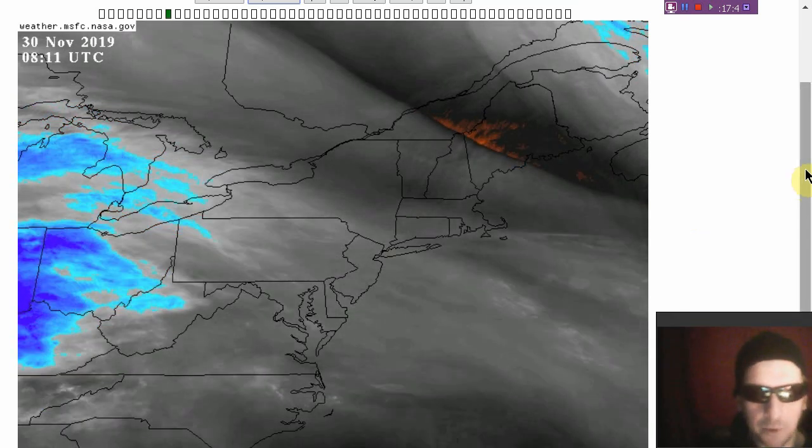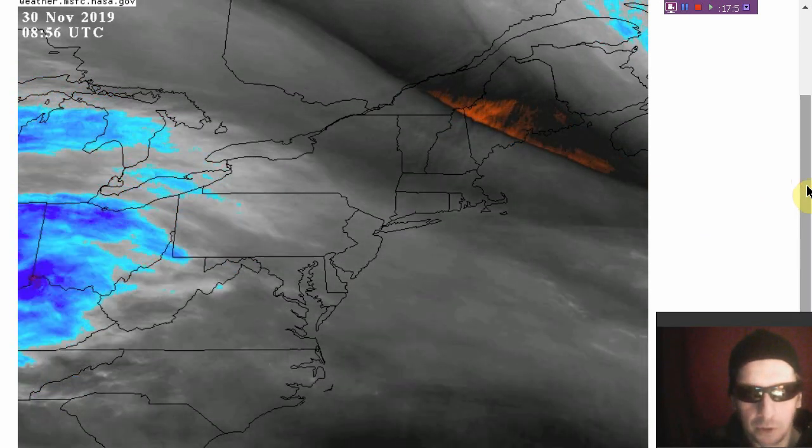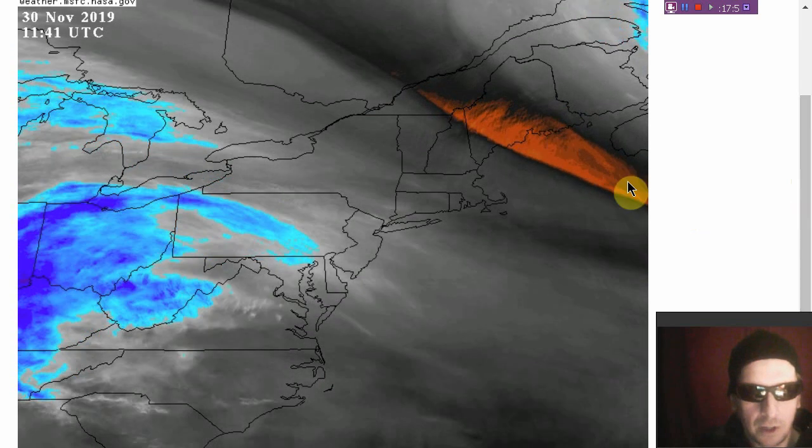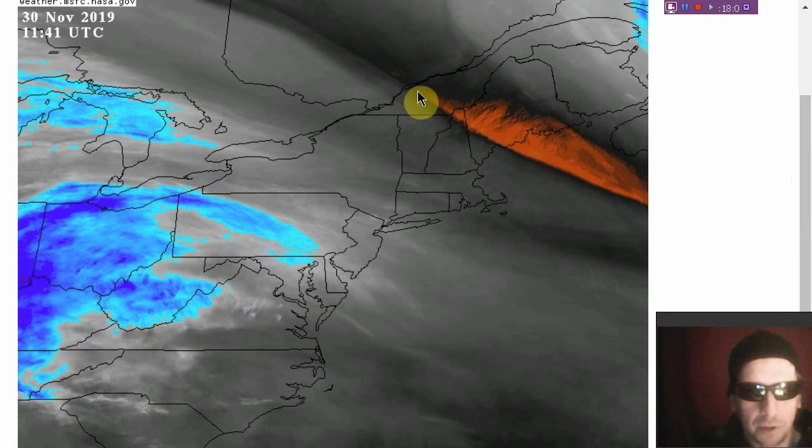Again, if you are in the Northeast, it's coming. And the moisture is almost here. It's going to suddenly start to snow. Also, look at this dry air zone up here. Major convergence zone there as well.